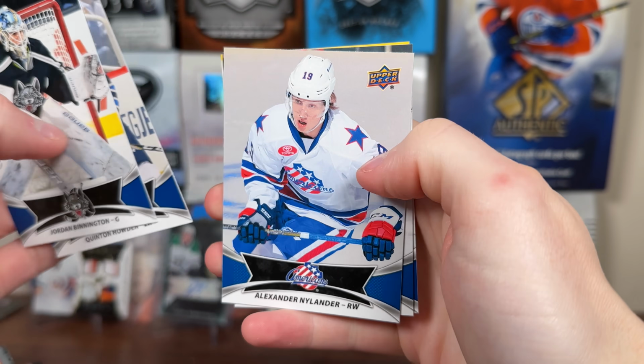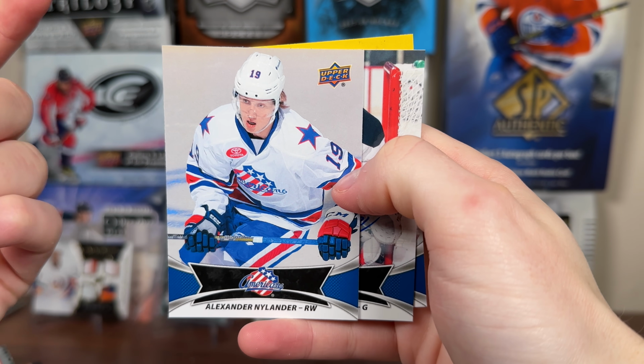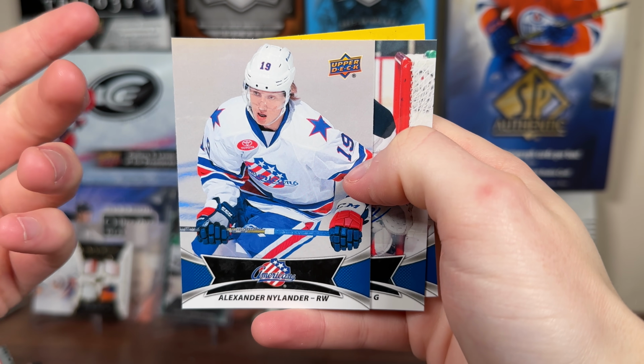There's Binnington again, Quentin Howden, Alex Nylander. There's one of your SPs. Oh my gosh, I think we got him there. But yeah, there's Alex Nylander, 8th overall, just like his brother Willie. He's still on the Marley, good AHLer.